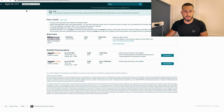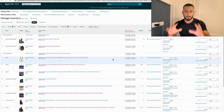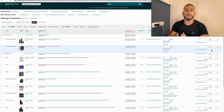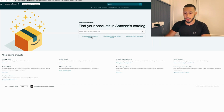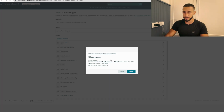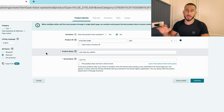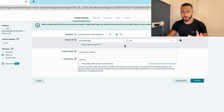So let's click manage inventory, and this is how you're going to make your Amazon listing, and how you manage your inventory to actually make your own listing and sell your own product on Amazon. You're going to click add a product here, and then click the adding a product now tool on Amazon. For example, I made a fake listing here, but you would just type in anything you want for the category. I have a whole separate video on how to make the listing, but I'm just making this really brief for you guys.